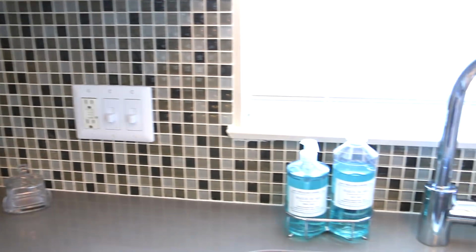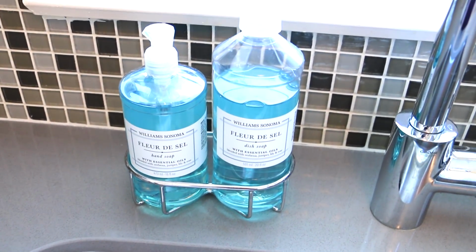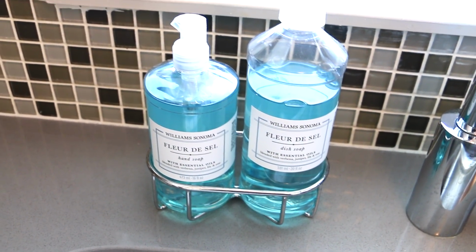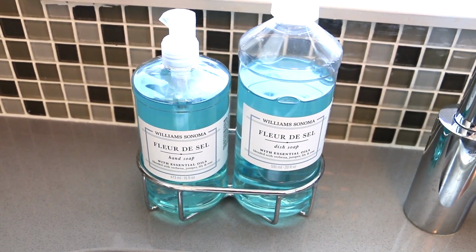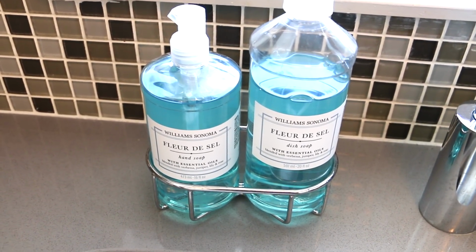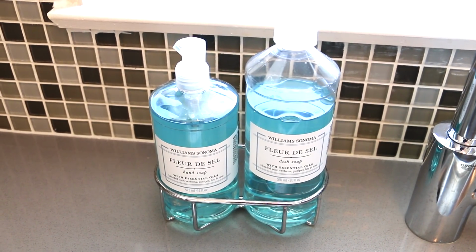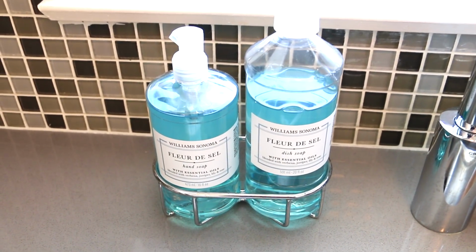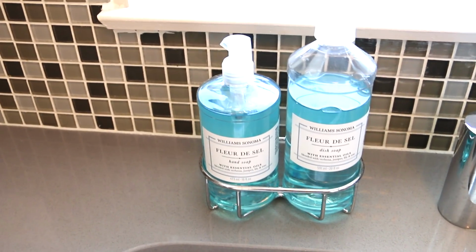Keeping it moving over here, I also like to trade out my dish soaps. I purchased these dish soaps because I love the blue January wintry color, but it's actually a beachy scent. Translated from French, I believe this is flower of salt or sea, it might be. You guys can feel free to fact check me on that. But it's basically meaning sea salt that brushes up on the ocean, I believe. So it's not a super wintry smell, and the scent, I honestly can't even smell it. I just really thought that the blue looked really clean and simple for the winter.